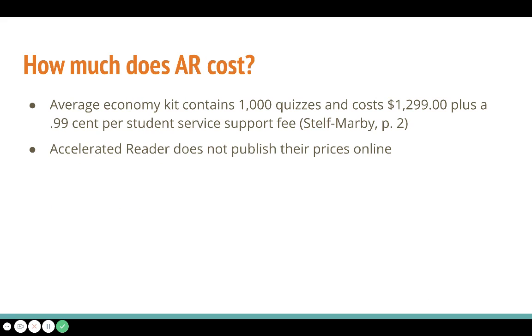The average economy kit contains 1,000 quizzes and costs $1,299 plus a 99-cent service fee. This is from Steffel Marby's article that I'll be reviewing later, published in 2009. And if you can imagine, in 2019, with inflation, this has probably gone up a bit in price. At this time, Accelerated Reader does not disclose their prices online. You must inquire for a price.